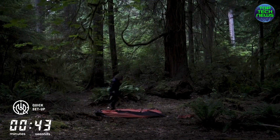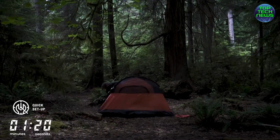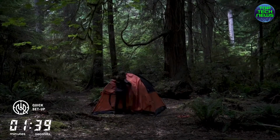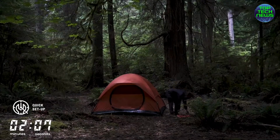With these tents, we want to ditch the difficulties of your average tent and keep it simple and easy, so you have more time to enjoy the beautiful outdoors with less stress and setup time. With less parts and nonsense, setup is easy and fast.